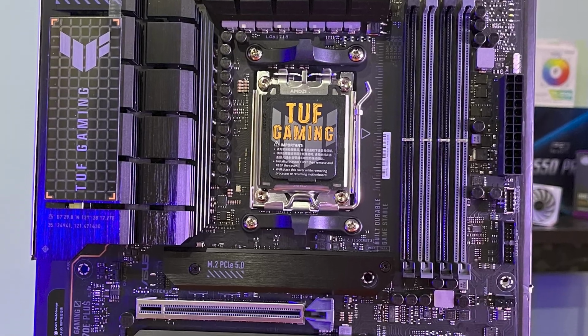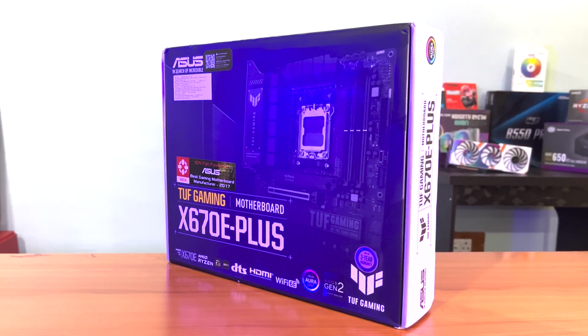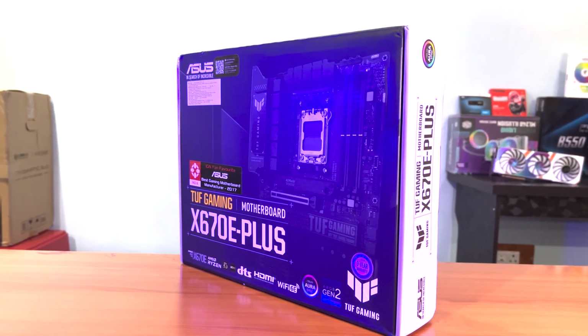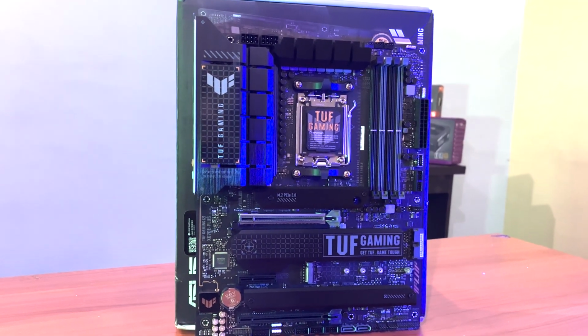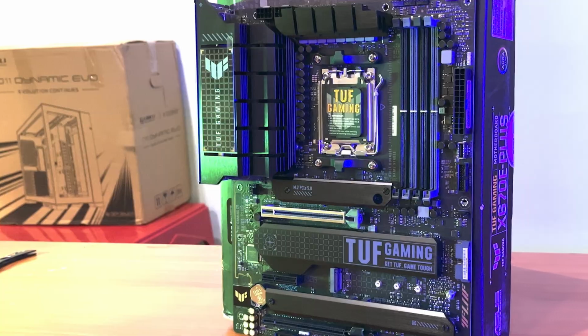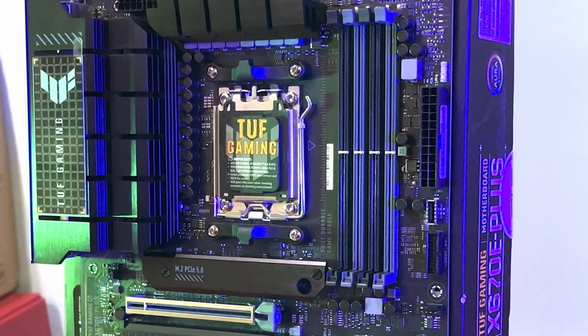We went with the ASUS TUF X670 Extreme motherboard. This motherboard is built with durability in mind, and it can handle even the most demanding gaming situations without breaking a sweat. It also features PCIe 5.0 support, which means faster data transfer speeds and more efficient communication between components.